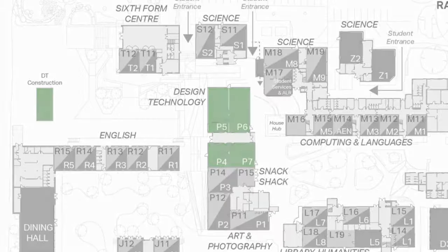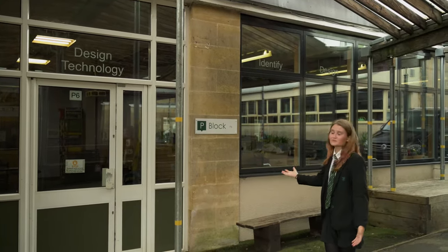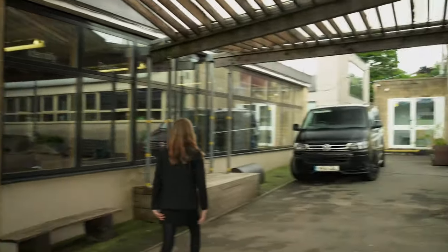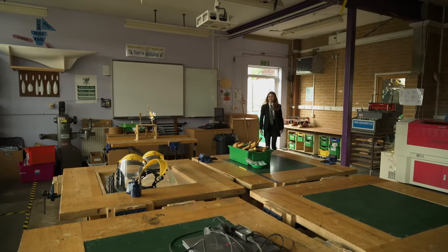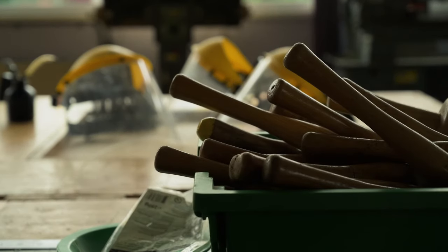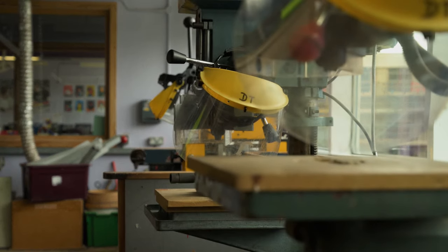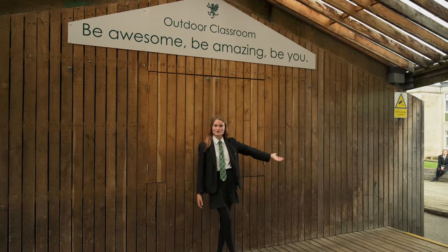So this is Design and Technology, DT. This is P6, but I'm actually going to take you to P5. Let's take a look. This is P5. So this is the outdoor classroom, and it's that way to the quad.